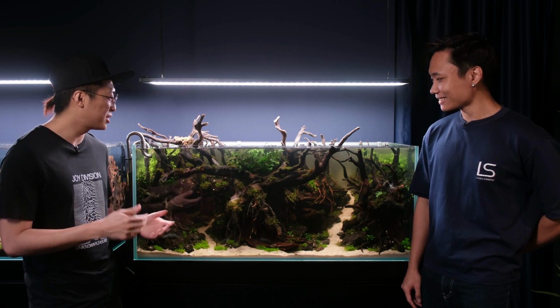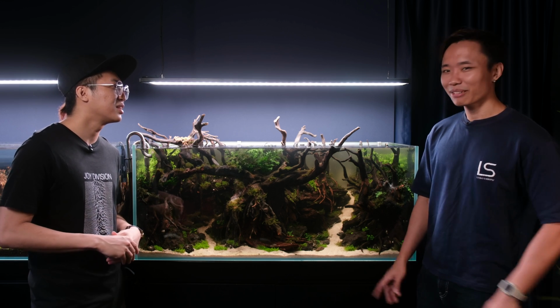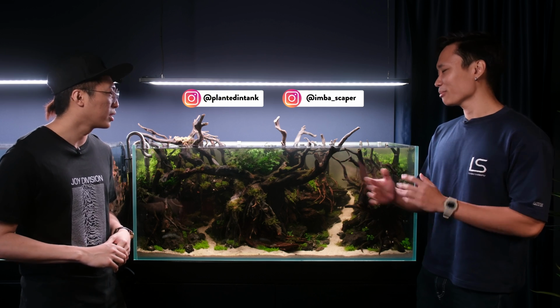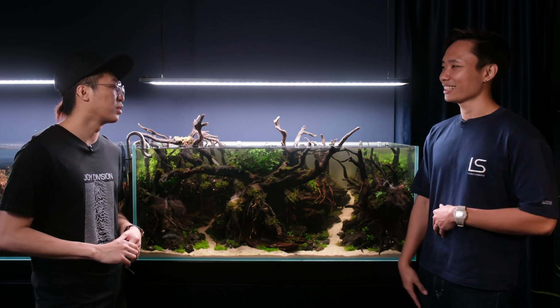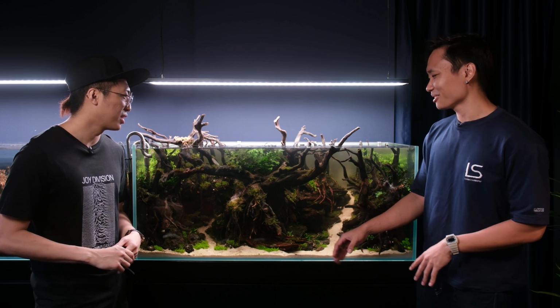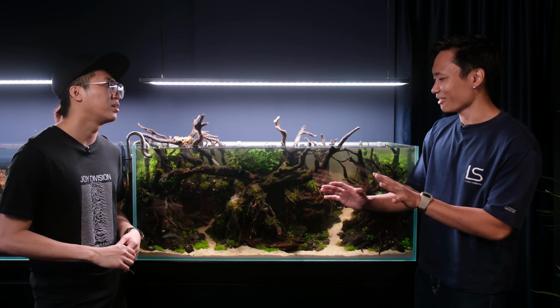So Raye, this beautiful scape here, who scaped it in the first place? Okay, this scape is done by Sufyan and Jason from the Singapore Aquascaping Club. Okay. So they did the hardscape about a month ago and only recently planted it just last week. Oh, okay. So that explains why the plants are not yet very lush and all that. Yes, so now we are still going through the diatom phase. You can still see some of the glue stains here and there. But I think give it a few months and it'll be very lush.